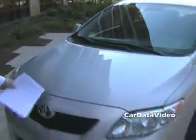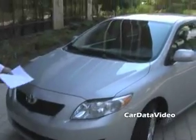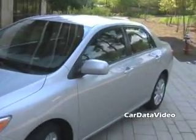Hi, I'm Tim Morrison, Corporate Marketing Manager from Toyota Motor Sales USA, and today I'm here to show you the new 2009 Corolla, which launches in February of '08. There are 5 grades of Corolla, but this particular one is the XLE model.